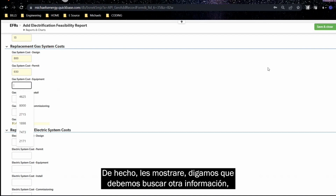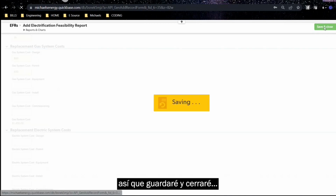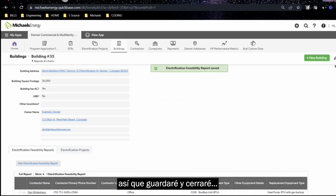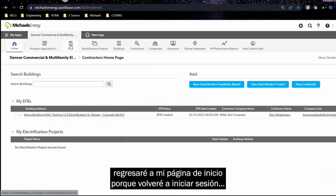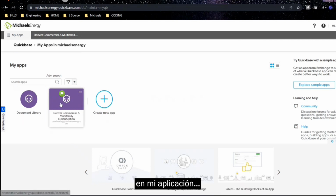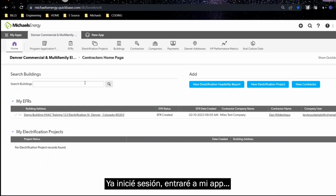And again, save this at any point in time. I'll actually show you. Let's say we've got to go and find out more information. So I'm going to go ahead and save this and close it. What does that look like? Okay, so now here is the building. Let me just come back all the way to my home page, because I'm logging in again. My apps, let's say. I just logged in again. I'm going to come into my app here, and I'm back here again.